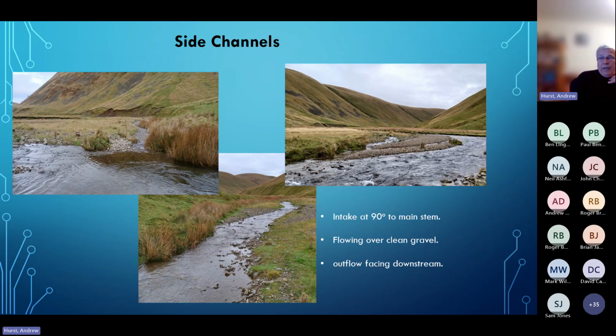On the top end of the Lune system, there are quite a few channels that, when the beck does come up, it will flow down. And what we did was we went about opening one or two of these with the purpose that we would be sending a flow of water over clean gravel, as you can see here. This is one that we opened in 2019, before COVID. You can see it flowing nicely over clean gravel in the side channel.